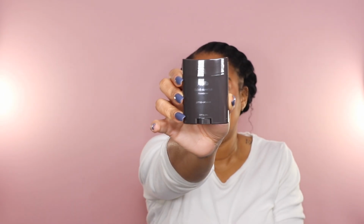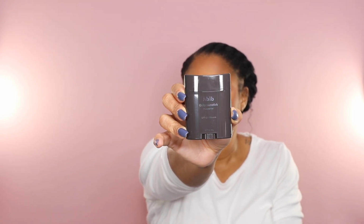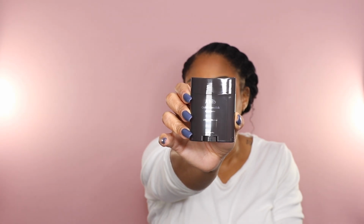Here is the packaging for that sunscreen. I kind of like this. It's like a creamy gray color. Really cute. This also has that same kind of deodorant, anti-perspirant packaging. So really eager to see how this works on my skin. And of course, per usual, I'll let y'all know.